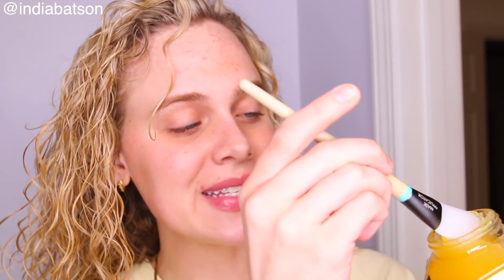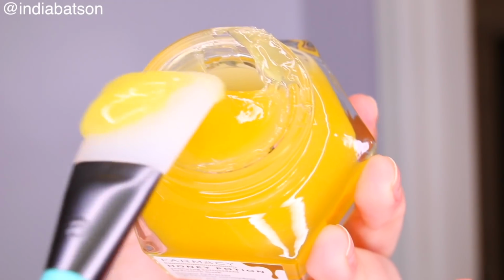Moving on to a face mask, because every supermodel uses a face mask every day on the Vogue videos apparently. So you guys picked the Pharmacy Honey Potion. This is the Renewing Antioxidant Hydration Mask, and it is literally like putting honey on your face.